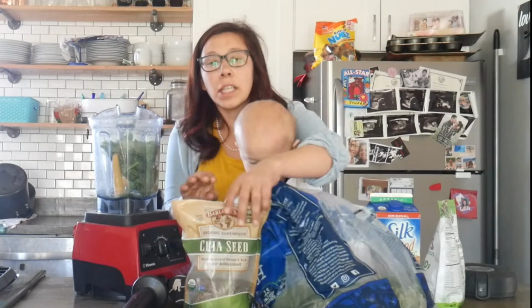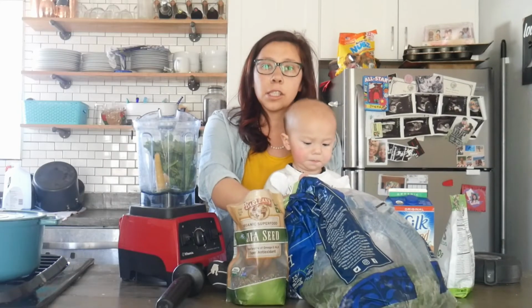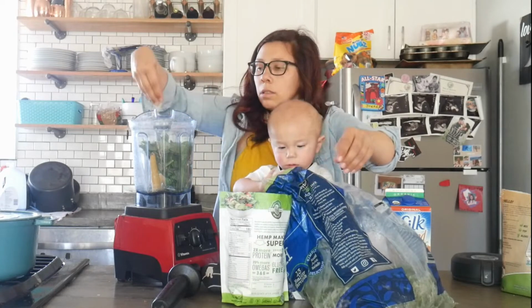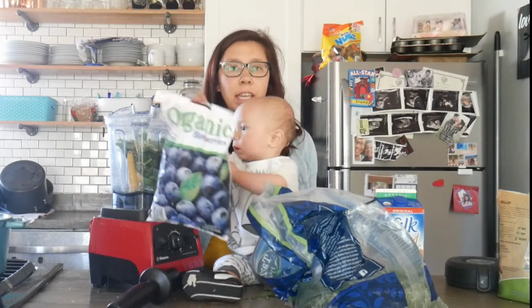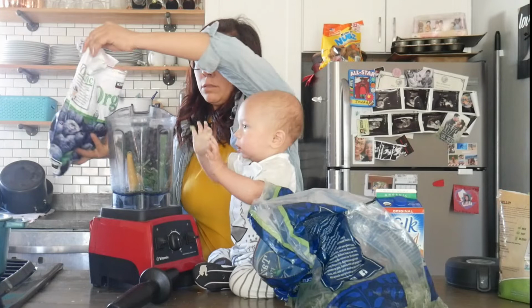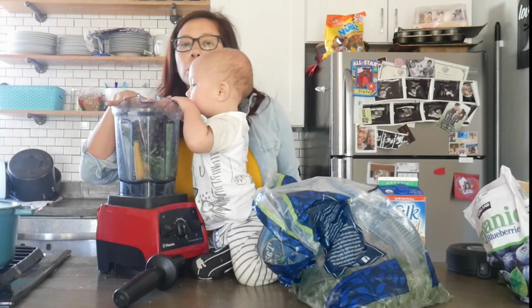And then to add just a little more protein into my kids' diet, I'll put in a scoop of hemp hearts and a scoop of chia seeds. And then I just throw in whatever frozen fruit I have on hand. Today I have organic blueberries. And then you can just top off with whatever milk source you have.